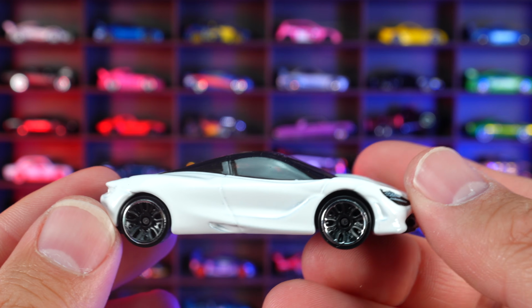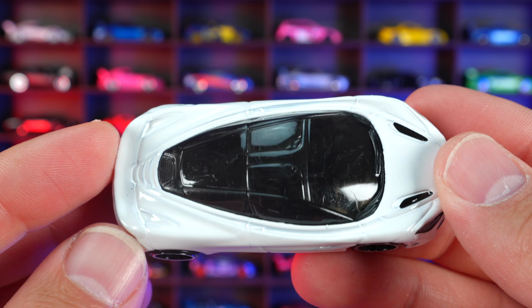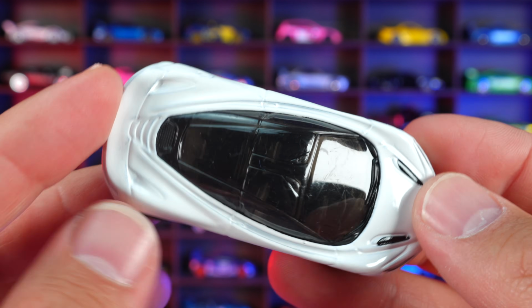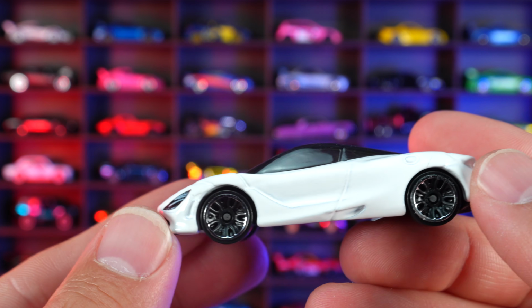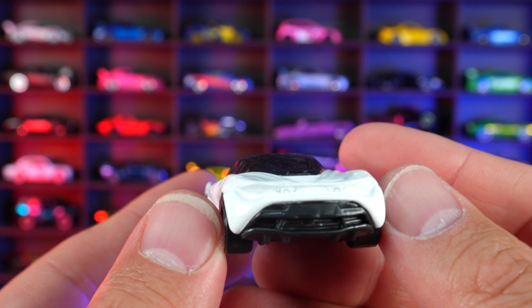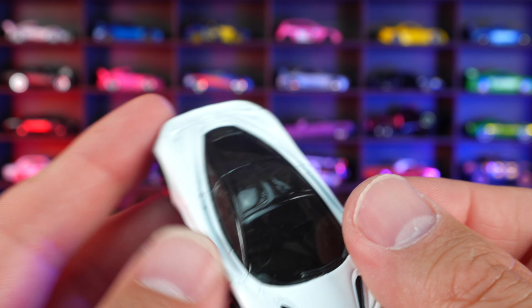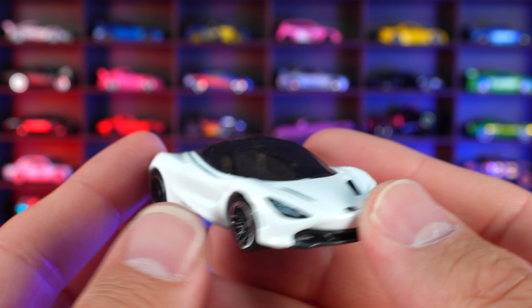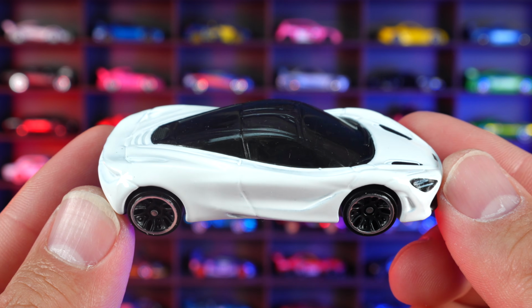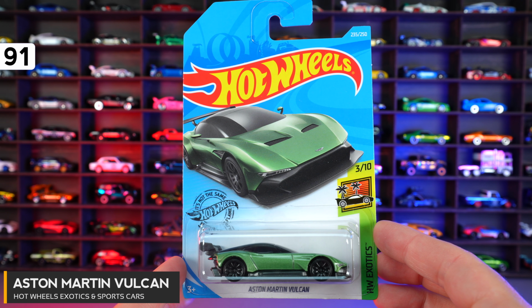McLaren 720S from Factory Fresh. This one in a very clean white color, black wheels that are meshed with a chrome lip on there, black all on the top, and look at the front end with those painted lights on there. White with the black highlighting is such a good color. No stamping on the rear though, it's a little bit disappointing. And even the front end, we've just got the stamping for the lights and the McLaren logo, but overall this color variation of the 720S is wonderful. Aston Martin Vulcan from HW Exotics.